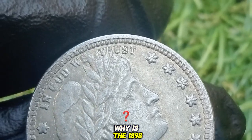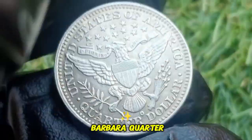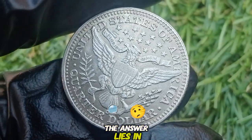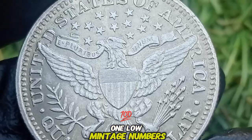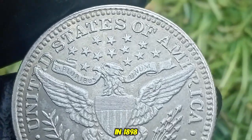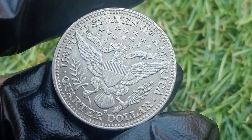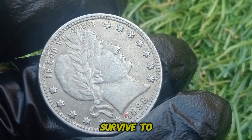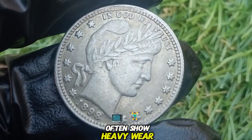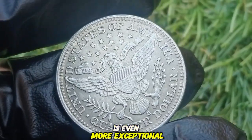Why is the 1898 Barber quarter so rare? You might be wondering, what makes the 1898 Barber quarter so special? The answer lies in a combination of factors, all of which make this coin a collector's dream. 1. Low mintage numbers. In 1898, the U.S. Mint produced just 1,452,000 Barber quarters. While this might seem like a significant number, it's important to remember that not all coins from that mintage survive to this day, and those that do often show heavy wear. A low mintage makes the 1898 Barber quarter particularly rare, and finding one in great condition is even more exceptional.